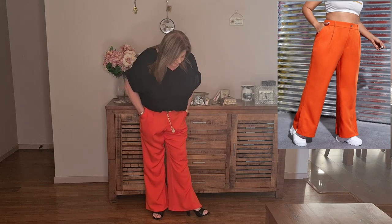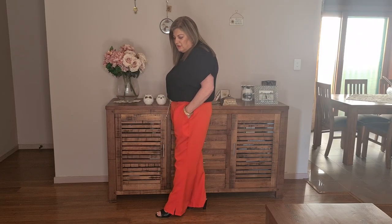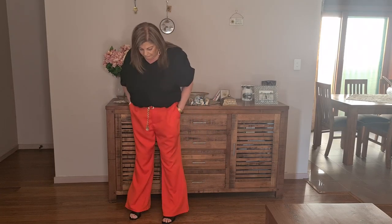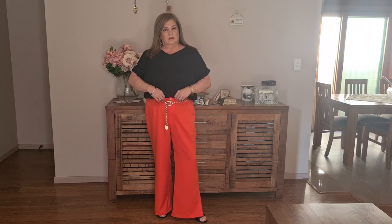Oh, and let's move on to these pants. Look at the color of these pants. Aren't they gorgeous? Now, these are also 100% polyester. They're wide leg pants, and they've got that cute little slit on the side, just at the bottom there. Really, really cute. They're high waisted, and they do have a zip and button closure.